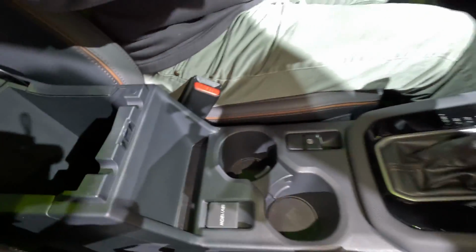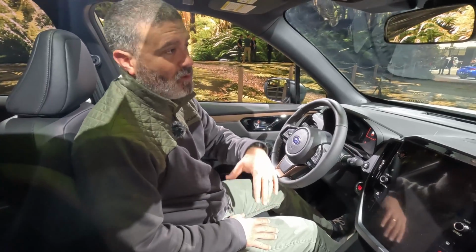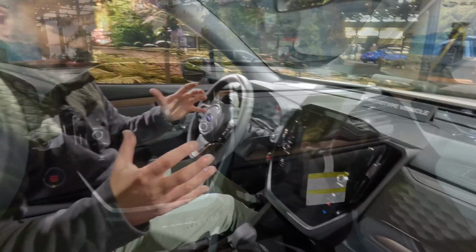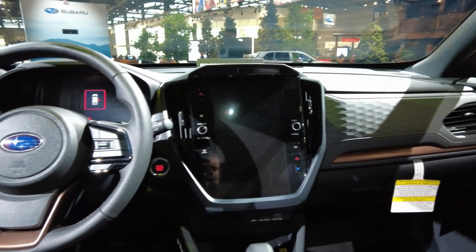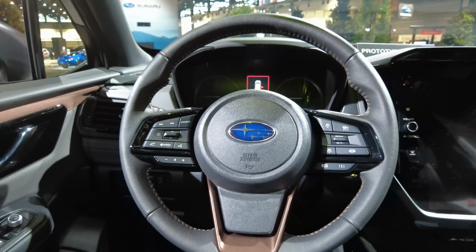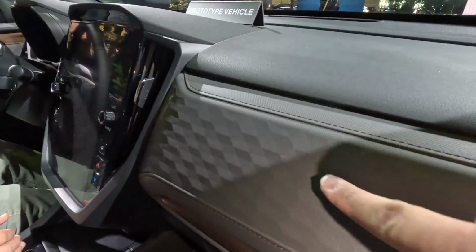Subaru has a theme with their interiors now. It works really well, whether you're in the lowest Crosstrek or the Ascent, you kind of get the same layout and format, just scaled down or scaled up. And I like that, because it gives you familiarity, and if you're in a Subaru, you don't have to worry about it, you don't have to think about things. You just get in and drive it. It works. And it works. So I'm sure this is paired to a CVT, nothing new there.